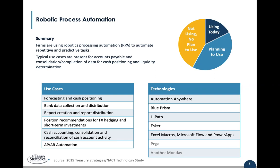They need to get those files, save them to a directory, and then put that data into Excel, funny enough, and run some macros to bring it out to a view that they will look at for cash positioning. And that's where we've seen some RPAs being used quite effectively and efficiently by our clients.